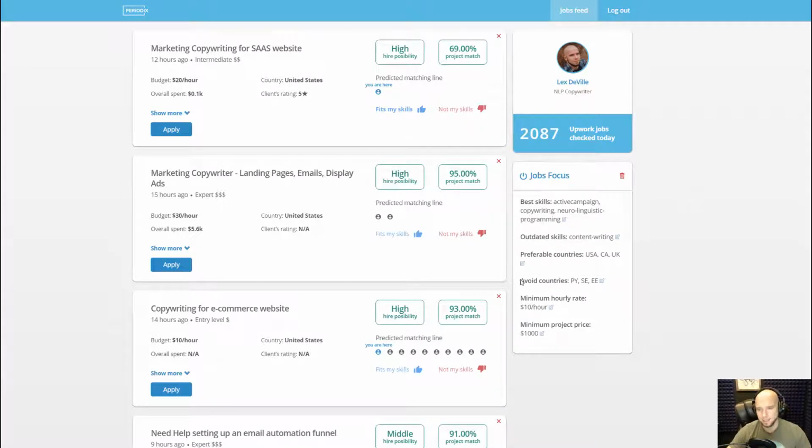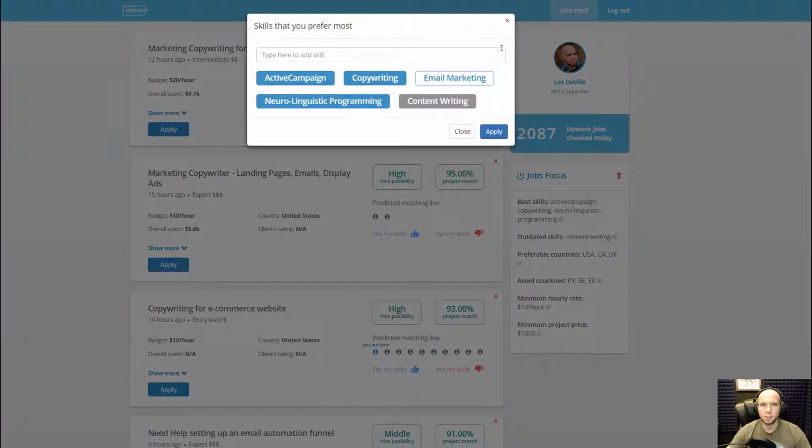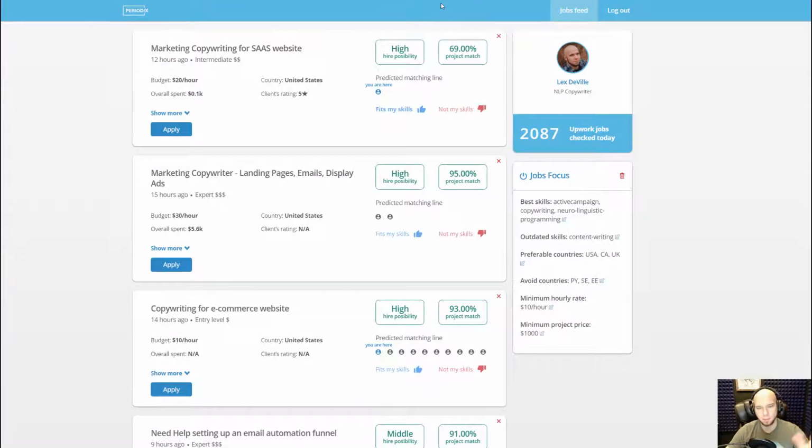Anyway, over here on the right side, this is where things get really cool. You've got your best skills, and I've already set these, but you can click this and it opens up skills. You can type in skills here that you want to add, and then you just apply those. That's going to help the app's algorithms populate jobs that you want based on the skills that you have set in there.